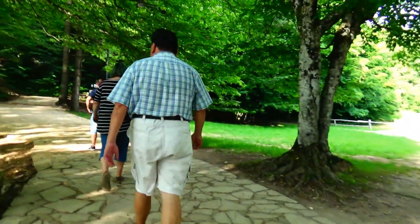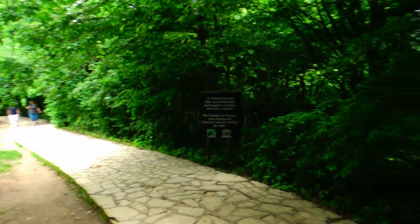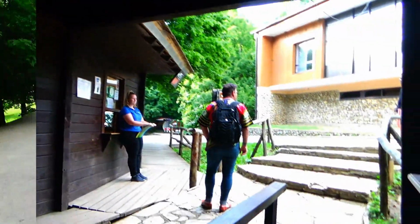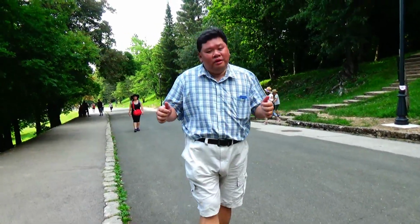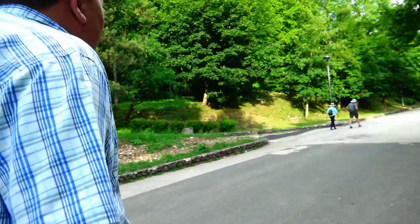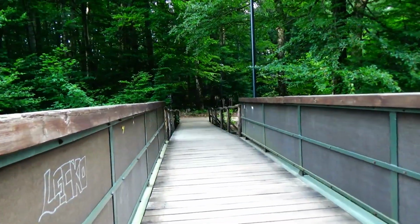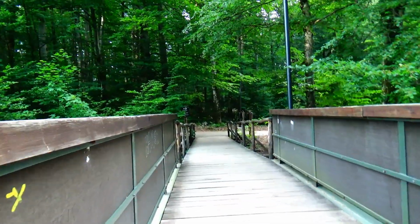So we're walking back up now. Let's go. Alright guys, so right now we're at the entrance, or more or less now the exit. So let's go out. You can do it, Daddy. Okay. Let's go. Alrighty guys, so we're walking across the bridge now. Almost there. So you're doing it.